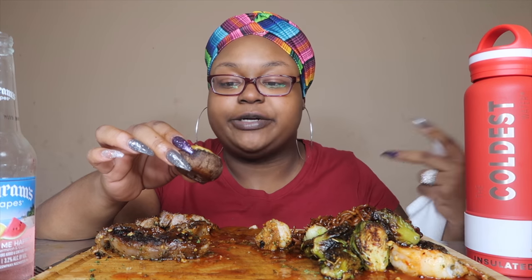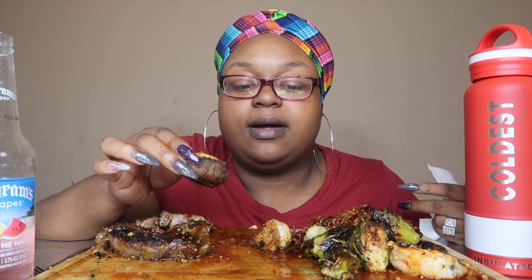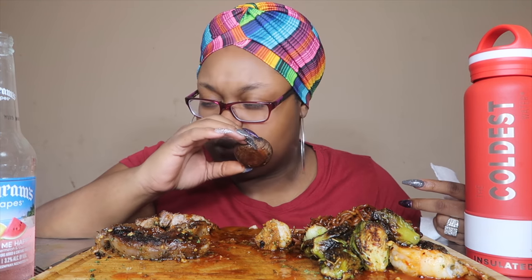Somebody asked what state do we live in, and also are there any future plans for meet and greets. We live in Alabama, which y'all know a lot of people don't live in Alabama. Y'all are way far. But meet and greet plans, yes, but we just gotta figure out a middle to where everyone is.